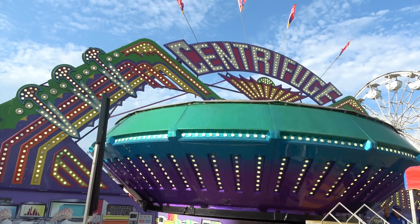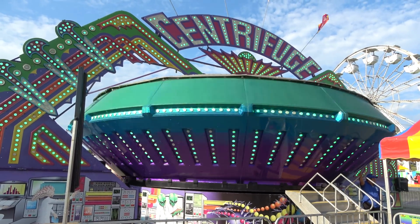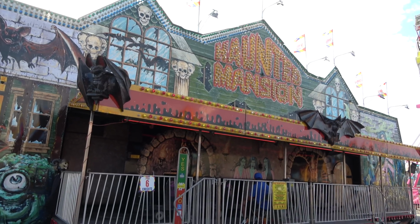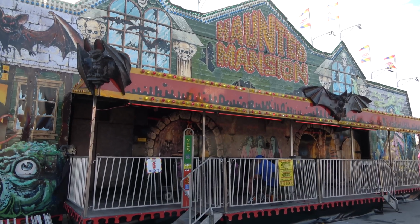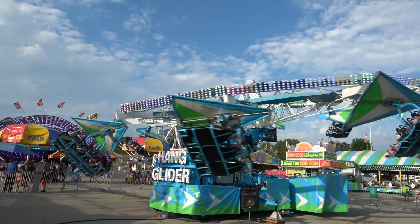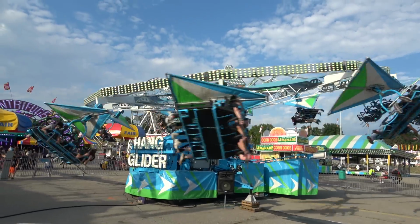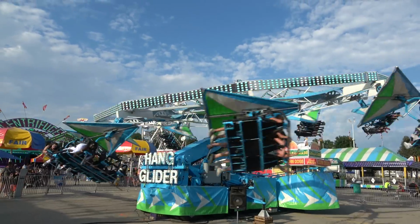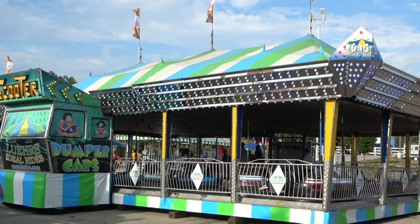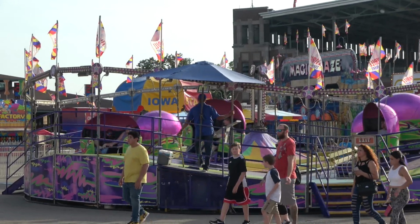The fair has what looks like a pretty new Gravitron named Centrifuge. Welcome, foolish mortals, to the Haunted Mansion. I'm sure it's just as good as the one at Disney World, right? Absolutely, yes. Hang glider is a kind of unique flat ride, relatively gentle, but you do lay down and fly like Superman. And their speakers seem blown out. Scooter is not only the nickname of my cousin, but also the bumper car ride here at the fair. The fair has a classic tilt-a-whirl.